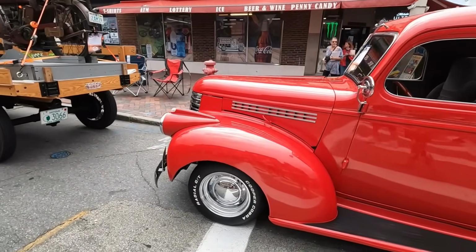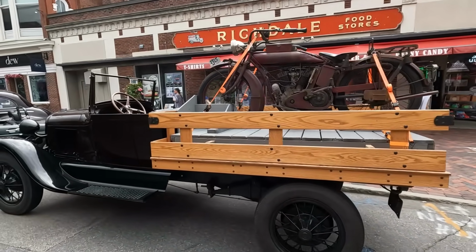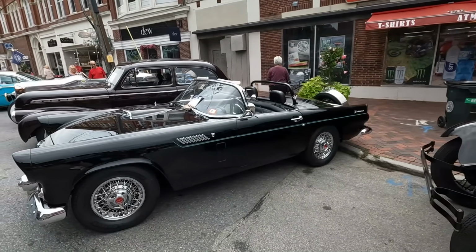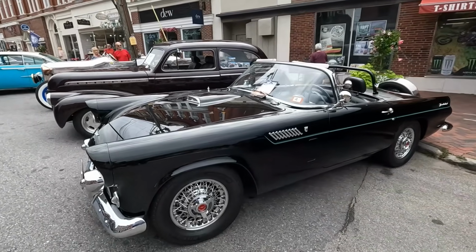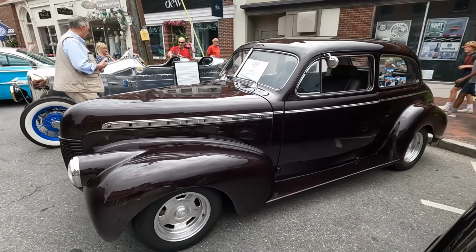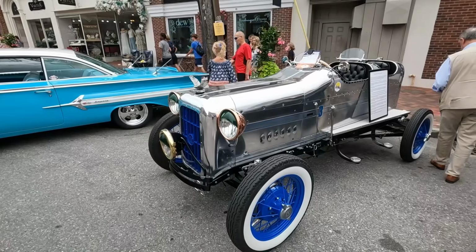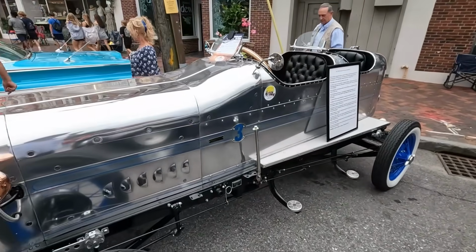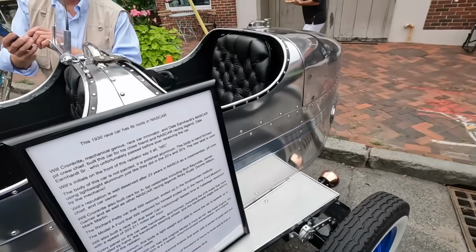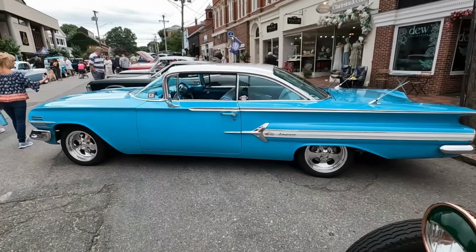Nice Chevy truck. '15 Indian. Nice T-bucket. Well, that's probably why they wear the hats like that. I saw this in Amesbury last year. 1930 Ford Tandem Racing. I saw this in Manchester. That's where I saw it. Nice '60 Chevy.